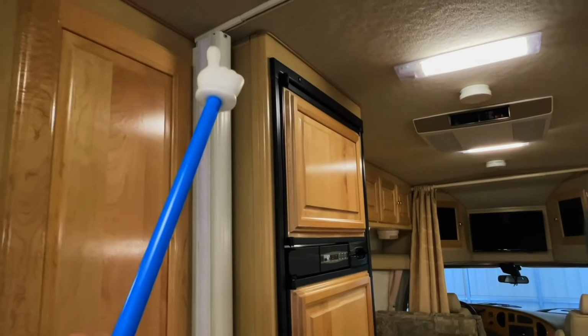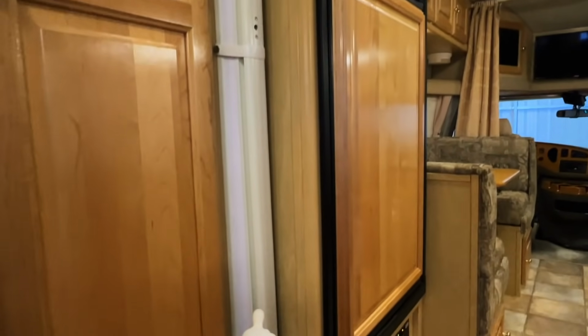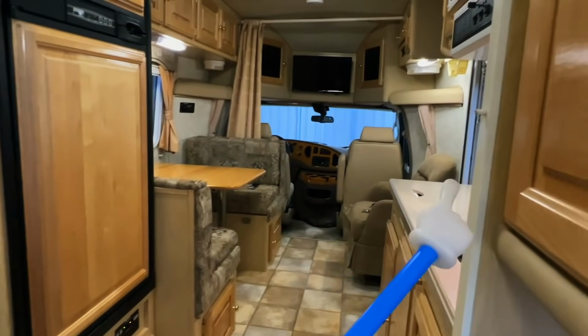And some smoke detectors on the ceiling. We've got this curtain here that you can pull across in the back to block off the bedroom area. So it's just going to pull across the hallway here and clip there.